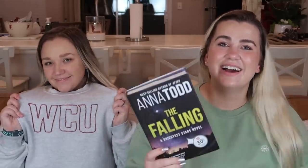Then I got a book. I got The Falling by Anna Todd, which is the author of the After series, which we are both obsessed with. I actually don't know if I've heard anything about this. I wouldn't have known that this existed if it was not Anna Todd. It never would have been on my radar. But it was 30% off. It's a hardcover, so I think it was like $18 or something like that. Not too bad. So I'm excited to read this.